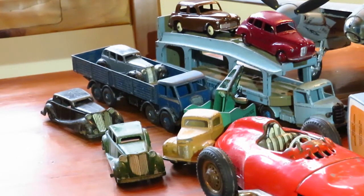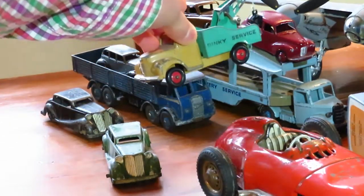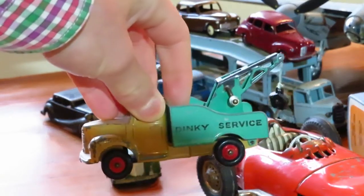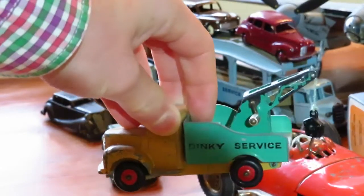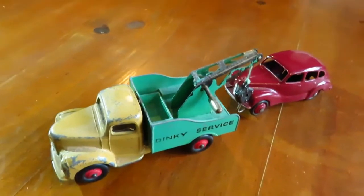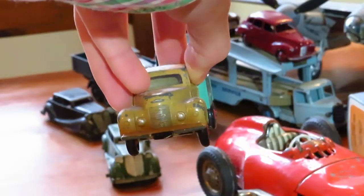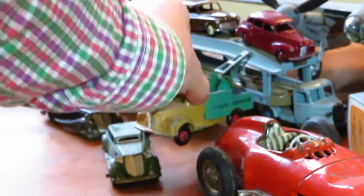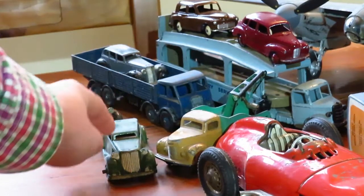Another early addition to my toy collection is this Commer pickup truck, Dinky Service. It's very nice, isn't it? It displays really well with another car being towed on it. Another Dinky of the same size, roughly. It's modelled on a Commer. As you can see from the front, very distinctive front. I've wedged it under my transporter.